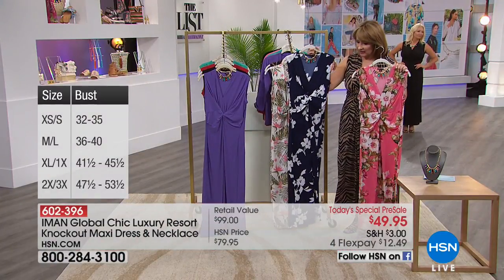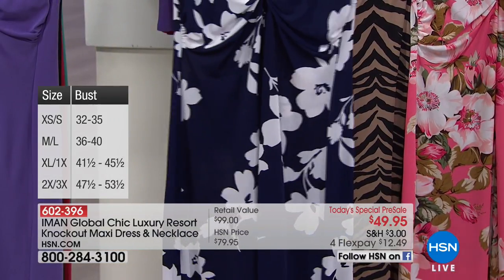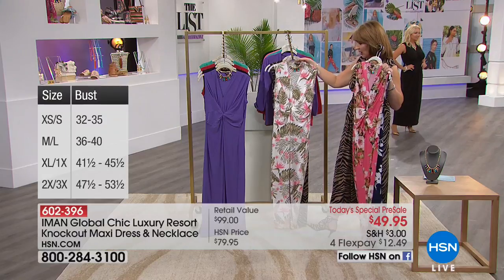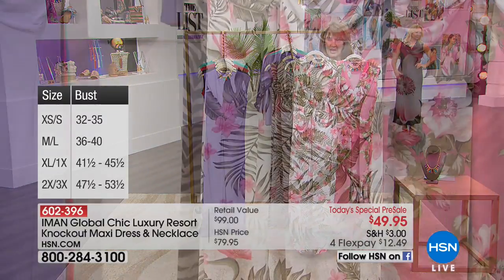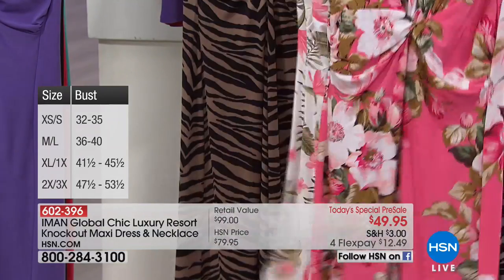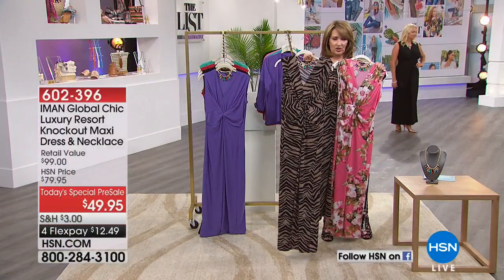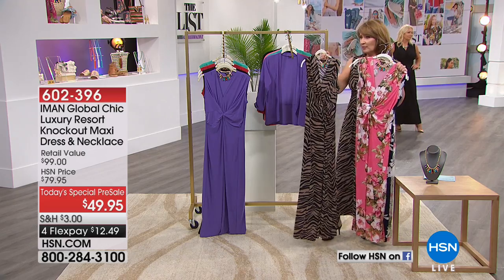Here's the navy. I love this navy floral print. How pretty! Look at how pretty that is in the navy and white, crisp and beautiful. And then we also have this tropical print. So it's palm fronds, and there's also a coral flower with a beautiful creamy white ground on that print. Here's the animal print that I've been wearing. Love this print, super duper flattering, very, very comfy to wear. I feel like I'm wearing pajamas.